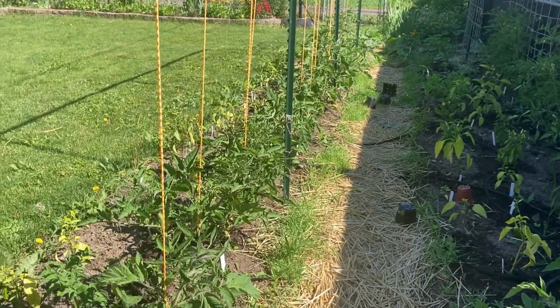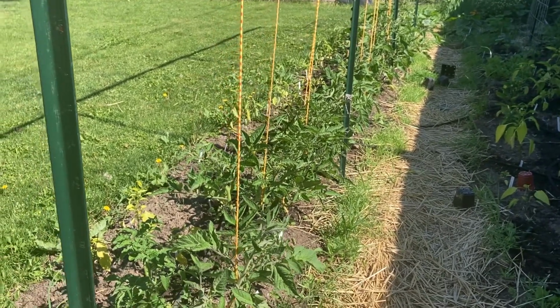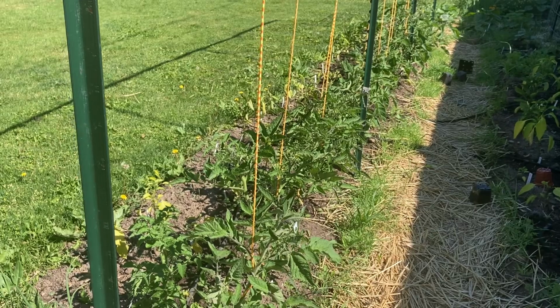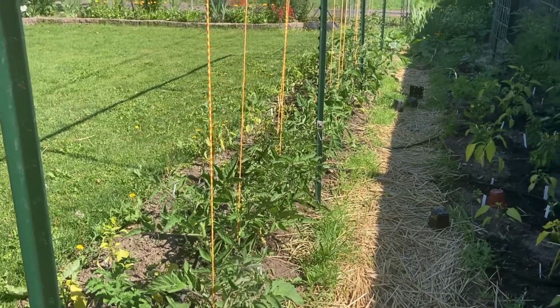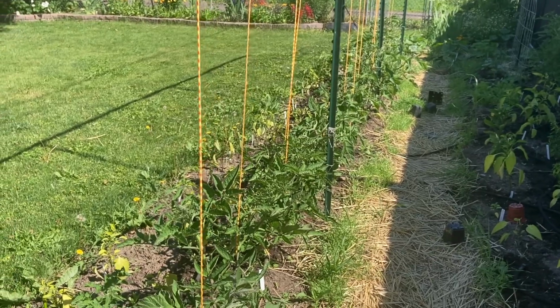And the tomatoes are doing really well. They just took off. I think planting them later actually made a really positive impact. They were just able to take off and settle in right away rather than being stunted by cold weather.